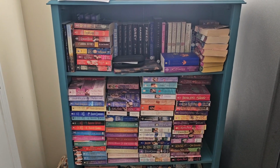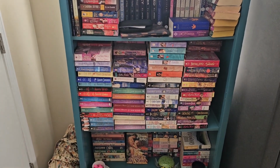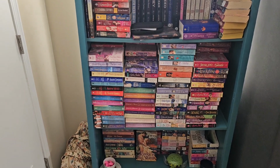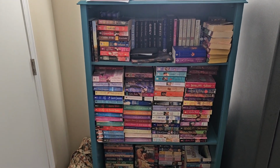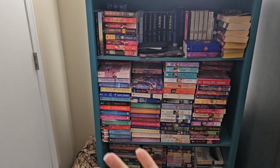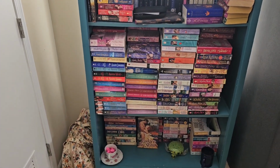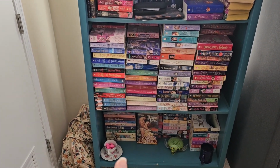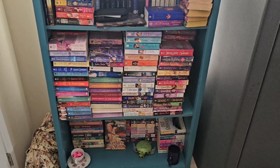Okay, so as you can see, a little bit of a mess. I haven't been recording in here mainly because it's winter and it's really cold, and this is in front of a window, so I definitely don't want it to be here. So I do definitely want to get a different bookcase eventually, maybe like a cubed bookcase. That is a sewing machine that I'm borrowing from a friend.